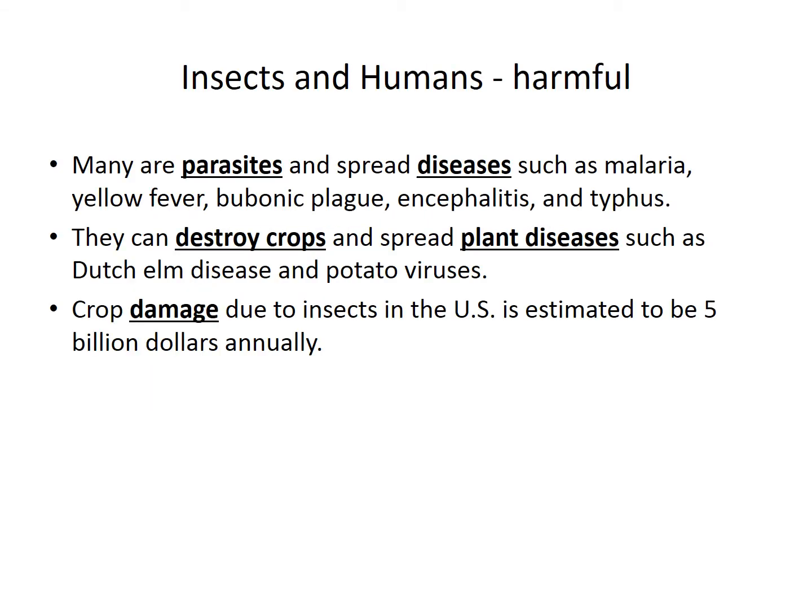Okay, so now there are some harmful insects. Many parasites can spread diseases, like fleas and ticks. They can spread malaria, yellow fever, bubonic plague, encephalitis, typhus. They can destroy crops. They spread plant diseases such as Dutch elm disease and potato viruses. Crop damage in the U.S. is estimated to be equivalent to $5 billion worth of damage, so they can cause a lot of damage.